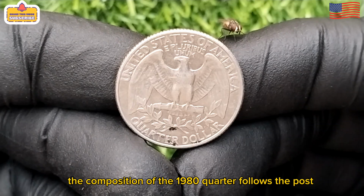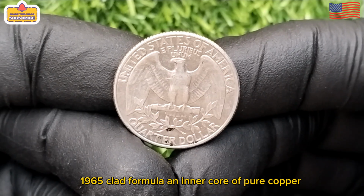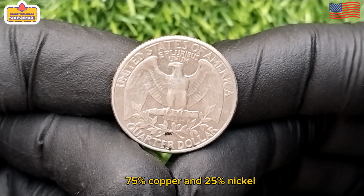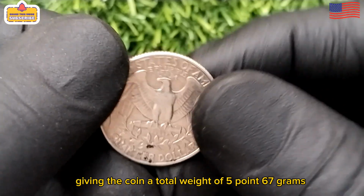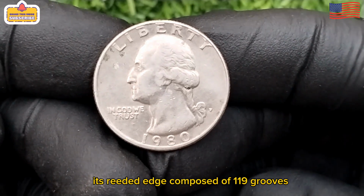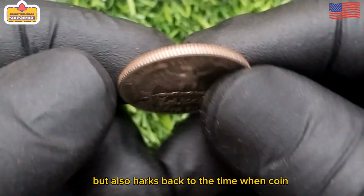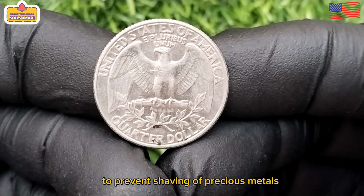The composition of the 1980 quarter follows the post-1965 clad formula: an inner core of pure copper sandwiched between 2 outer layers of copper-nickel, 75% copper and 25% nickel, giving the coin a total weight of 5.67 grams and a diameter of 24.26 millimeters. Its reeded edge, composed of 119 grooves, not only adds tactile character but also harks back to the time when coin edges were reeded to prevent shaving of precious metals.